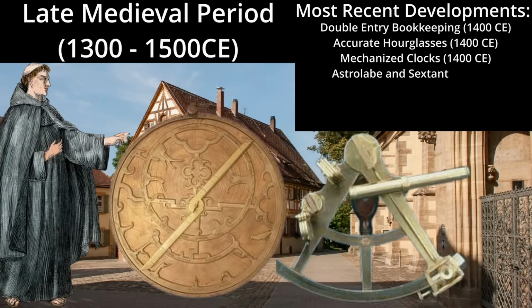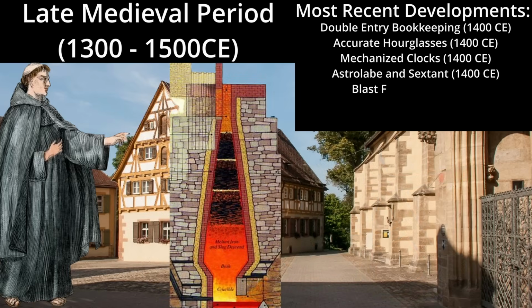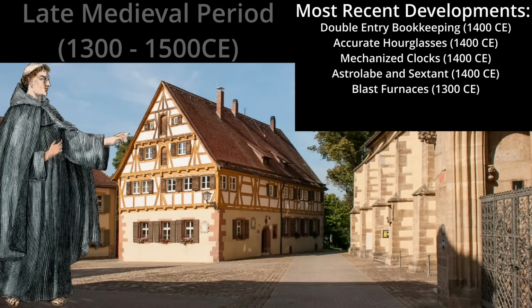The astrolabe and sextant start being used commonly for sea travel, and with so many advancements in sea travel, it's no shock that the New World is discovered. Blast furnaces finally get an update, so Bartholomew can more consistently get them to steel-producing temperatures without it just falling apart. And remember, I'm still classifying this as late medieval. Yeah, that was a mistake. To be honest, this is already the Renaissance, so let's just hop over there.